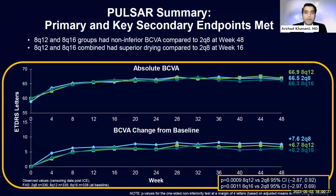Here is the summary. Primary endpoint and key secondary endpoints were met. Aflibercept 8 milligram every 12 weeks and 16 weeks had non-inferior BCVA compared to every 8-week 2 milligram aflibercept at week 48. And when you look at the aflibercept 12 and 16-week groups with 8 milligram combined, they had a superior drying effect compared to aflibercept 2 milligram every 8 weeks at week 16.